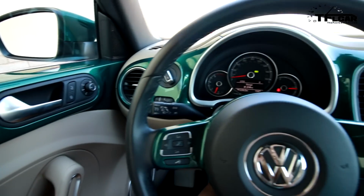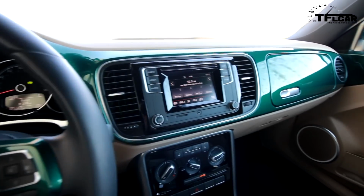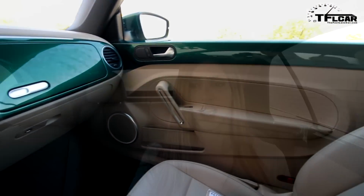It has the painted dashboard and the door caps are painted, kind of like you see in the Fiat 500, but maybe it's just this color and how it contrasts against the tan leather interior, and it just makes you smile sitting inside this car. It's got so much pop to it.